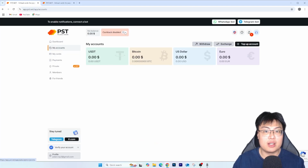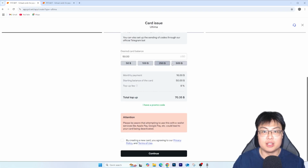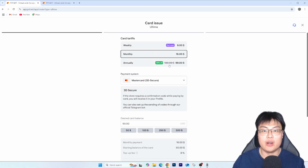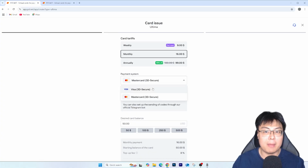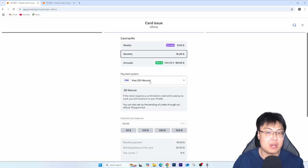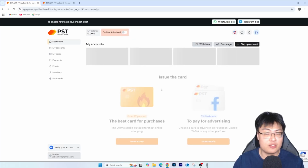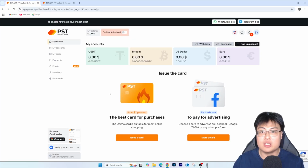And you can also go to my card. You click on issue a card, and choose the card issuer. They do have MasterCard 3D Secure protection technology, so that even if you got hacked, this and that, it will be secured, and your funds will stay in the card, and you don't have to worry about that. So it's really awesome. They do offer Visa and MasterCard, so you can choose which one you prefer and the amount on the card itself. And they do offer 24/7 support.